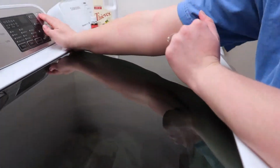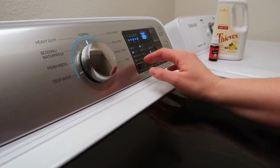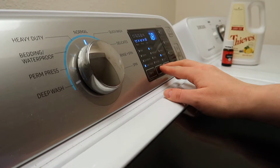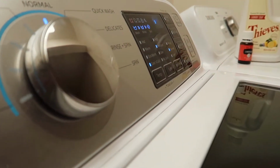I also really like 7th Generation. We've used that before. Ecos is a great brand. If you really want to get super crunchy with it, there are recipes online for just using baking soda and essential oils. I'm not quite ready for that just yet. So in the meantime, I'll stick with my Thieves laundry soap.